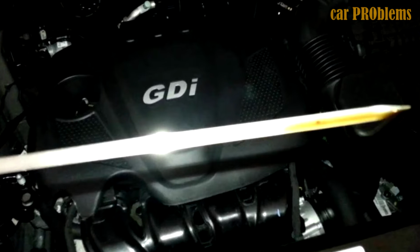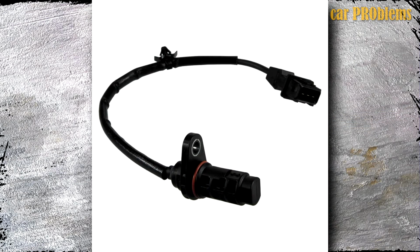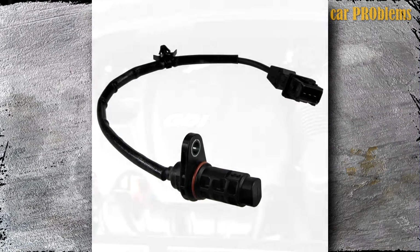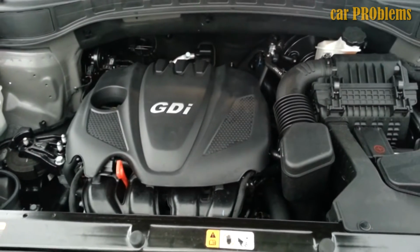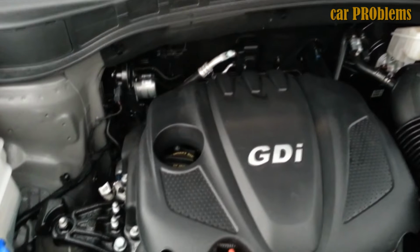liter engines. Additionally, a malfunctioning crankshaft position sensor can cause the engine to stall out or not start at all. An engine may stall or be unable to start if the crankshaft position sensor malfunctions. Usually, this issue can be resolved by replacing the sensor or having it repaired.